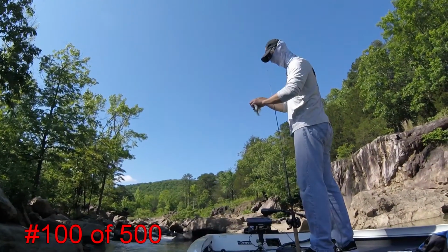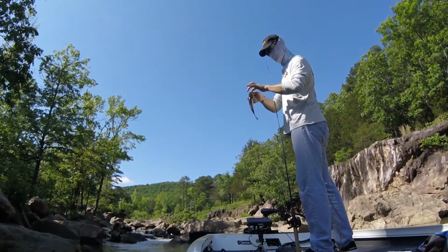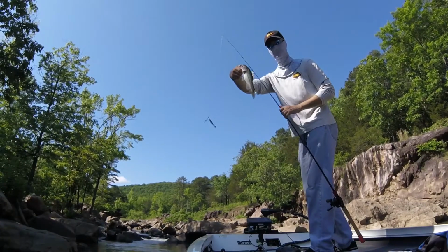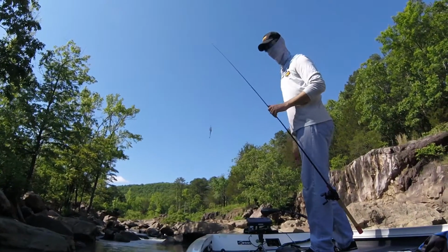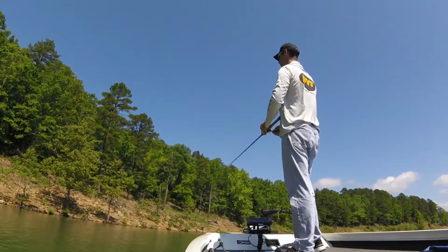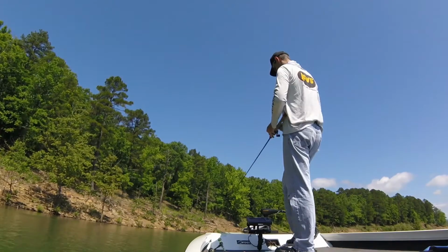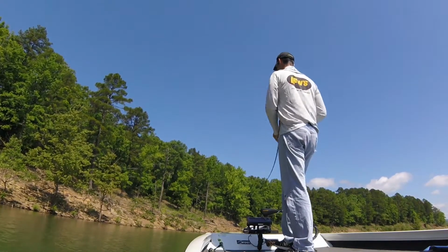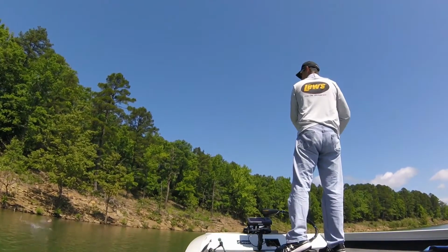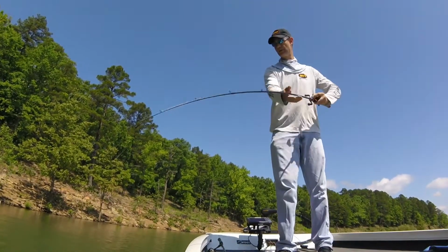He impaled that thing, dude. Yeah, FYI. Another little spot. The drop off the branch. Nice. What is that? Swimbait.